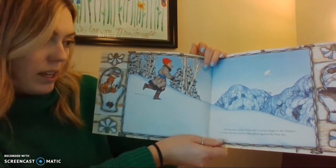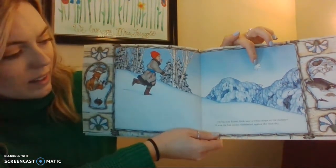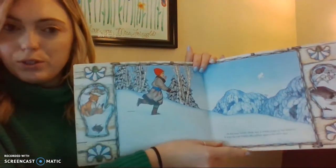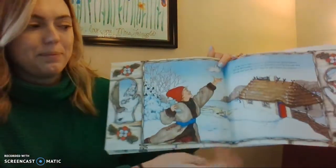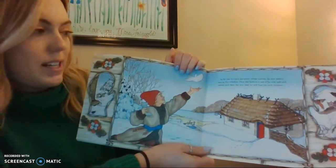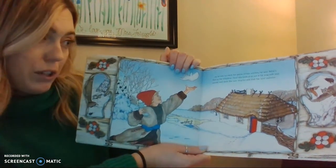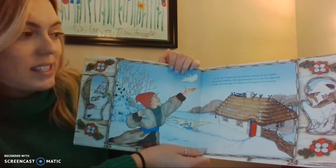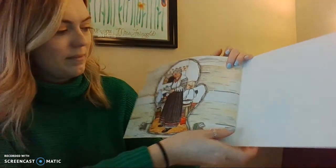On his way home, Nicky saw a white shape in the distance. It was the lost mitten, silhouetted against the blue sky, which means you could see it against the blue sky. It's white color. Silhouetted is a good word. As he ran to catch his snow-white mitten, he saw Baba's face in the window. First she looked to see if he was safe and sound, and then she saw that he still had his new mittens. And there's the two of them together.